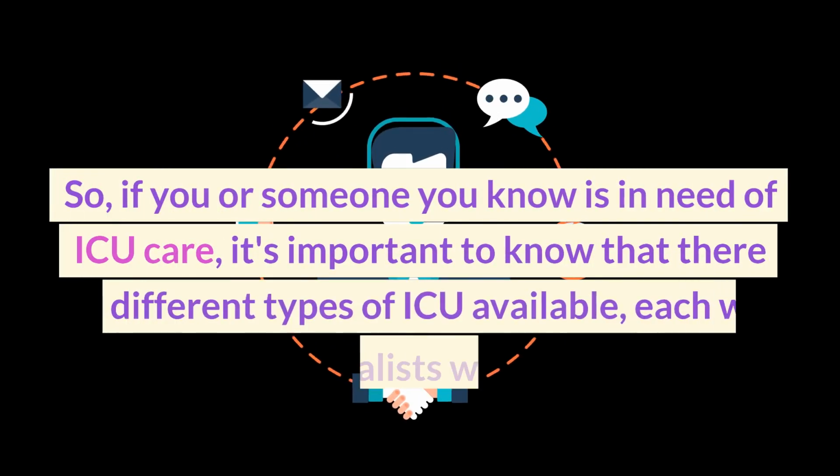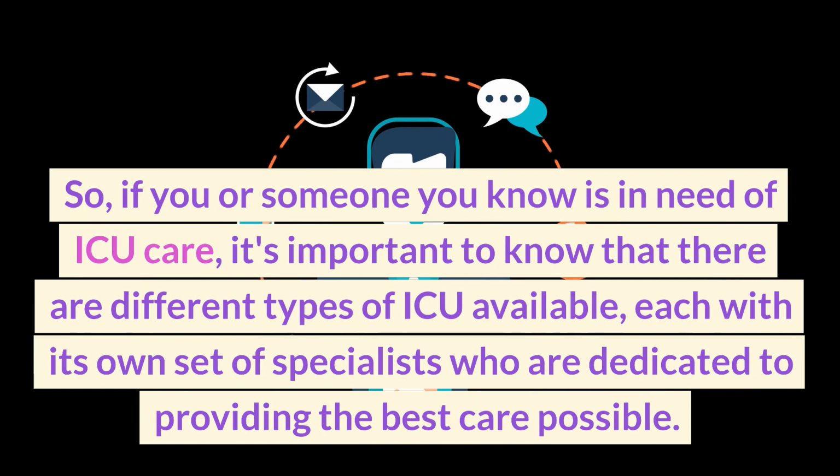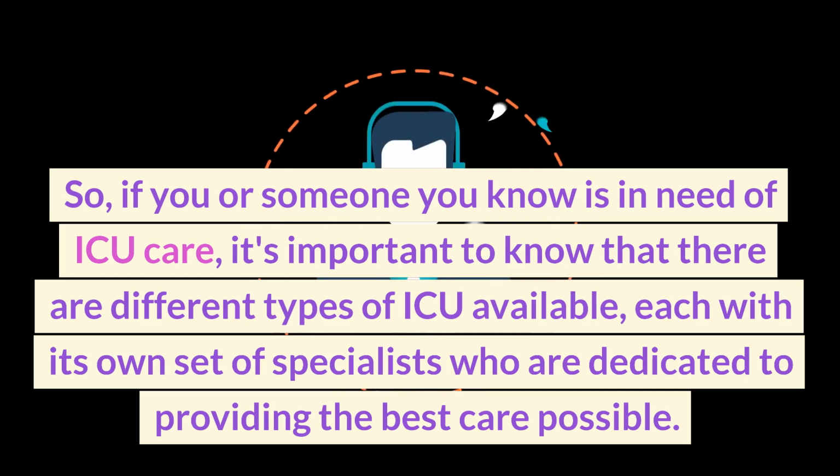So, if you or someone you know is in need of ICU care, it's important to know that there are different types of ICU available, each with its own set of specialists who are dedicated to providing the best care possible.